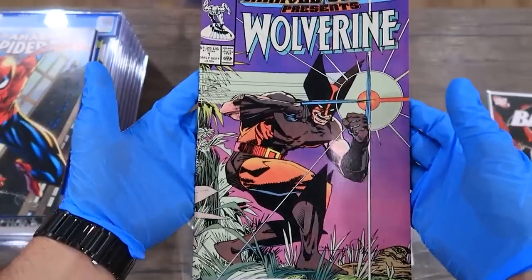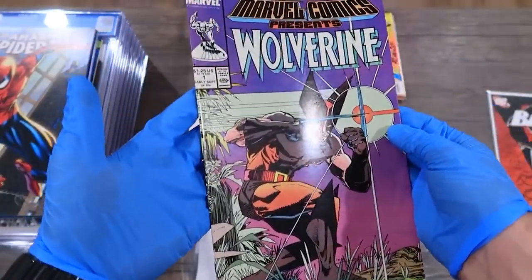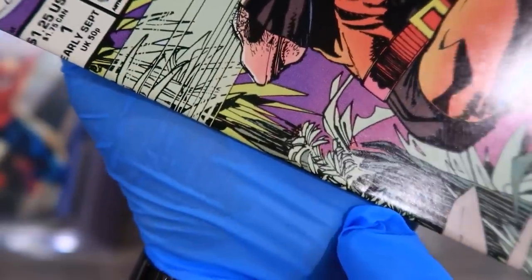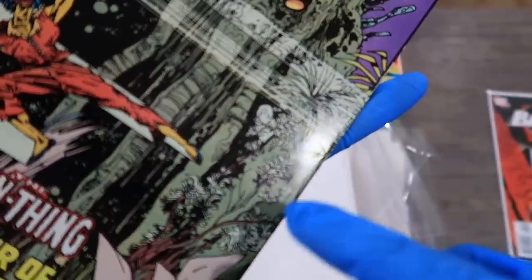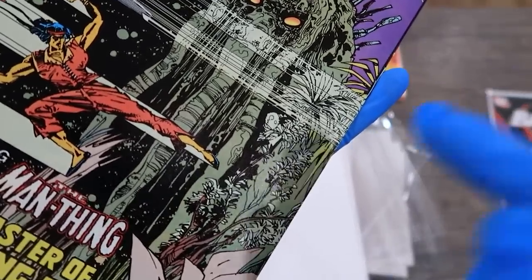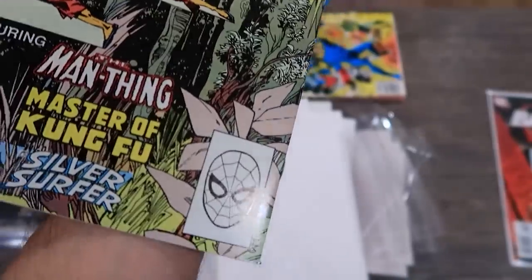So this book here is an awesome Wolverine cover. Marvel Comics Presents number 1. It does have, that's not a little bit, that's a full-on tick there and there. I mean, I certainly would not have submitted it like that. I mean, I screened these, I looked at these, and I definitely wouldn't have submitted it like that.